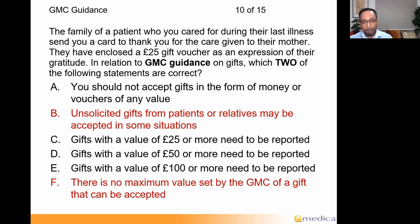which we're going to cover now. Then in some situations, they may be accepted. That's why B is correct. And then F, there's no maximum value. The common mistake is people pick E, but this is specifically asking about GMC guidance. The GMC doesn't set any maximum value.